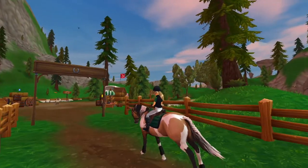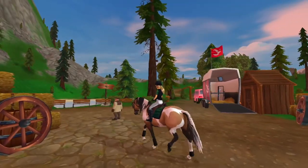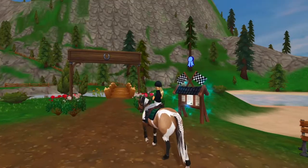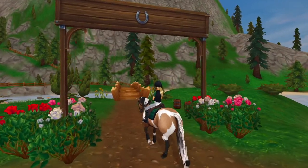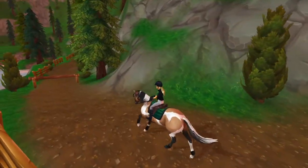So here I felt that she was ready to take on the cross country course, and I felt that I was ready as well. So I let her have a minute of walking to let her catch her breath before we started the course.